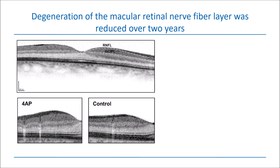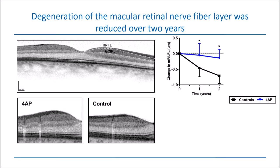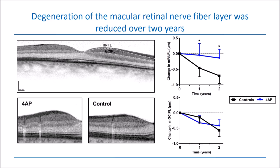In the OCT-based retrospective study with human patients, the thickness reduction in the macular RNFL was greater in the control group over the course of 12 and 24 months than in the 4-AP-treated group. The macular GCIPL thickness reduction after 12 months was different from the baseline thickness in 4-AP patients. However, after 24 months, there was no significant difference between these groups.